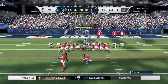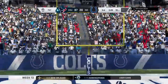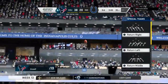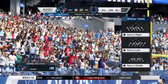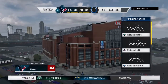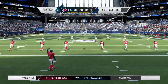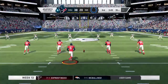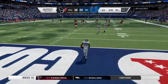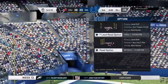Butker on for the PAT. And he's been a busy man, 5 for 5 now as he knocks another one through to extend the lead. Texans 38 points 20. Now after the touchdown, here's Butker on to kick it away. That'll be taken in the end zone. And he'll elect not to return this one, so they'll bring it out to the 25 on the touchback.